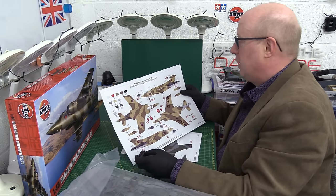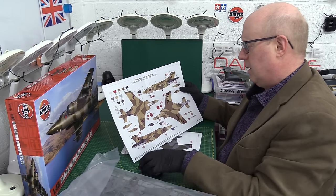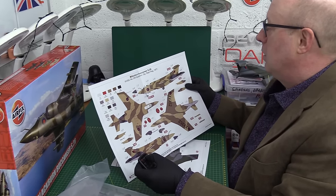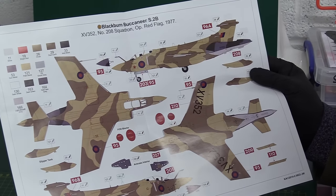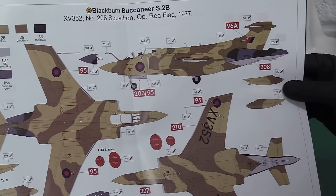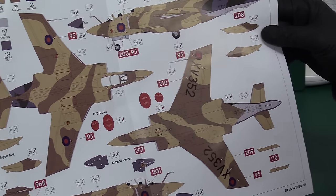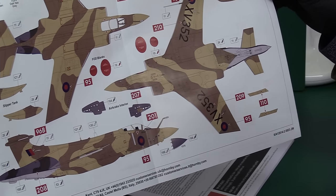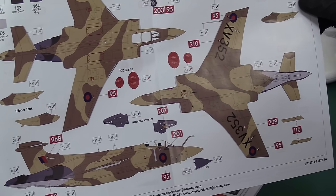Then we've got our red flag, which, as I say, it doesn't actually tell you, but it is in fact Operation Red Flag. But it's actually an RAF Honington aircraft in 1977, because this is when they were still stationed at Honington. Honington, by the way, is between Thetford and Bury St Edmunds on the North Suffolk border with Norfolk. Oh, we've got some FOD. Oh, yeah. FOD blanks as well.